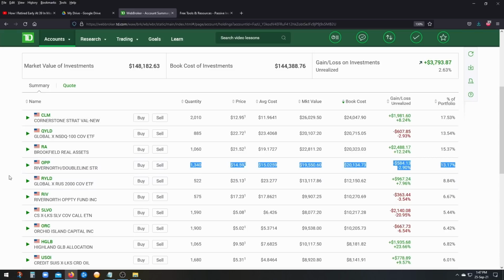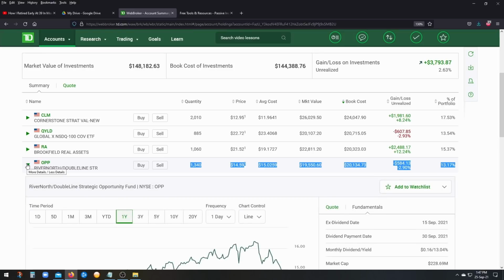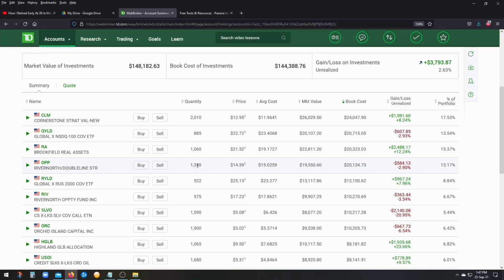So right now it's yielding very, very high. It's pretty much at just over 13, which is great. And I think these guys recently offered a share offering. That's why the price dipped a bit. I took advantage of it and I added a lot to my position.